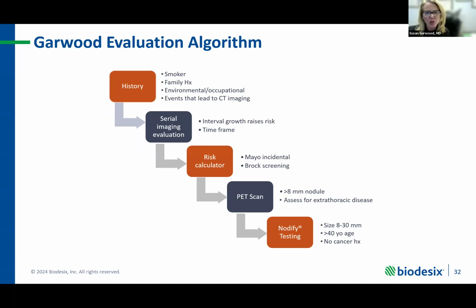It's a 48-year-old IV drug user. Yes, he's a smoker, but his blood cultures are positive, and he's got spiculated multifocal pulmonary nodules. Do I need a Nodify test to evaluate whether this is cancer right out of the gate? Absolutely not. Serial imaging evaluation. If you've got an enlarging nodule, please don't sit on it. Please don't utilize Nodify in that scenario. This is not intended for those who have clear clinical risk factors that are worrisome.